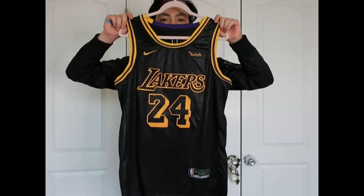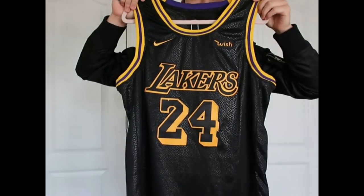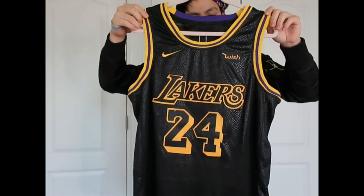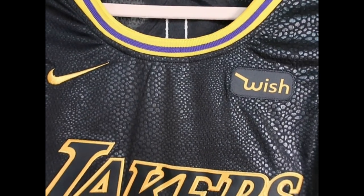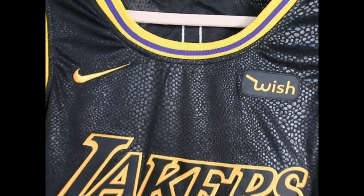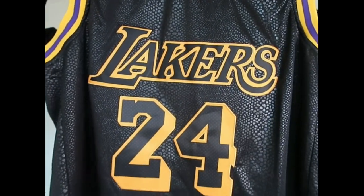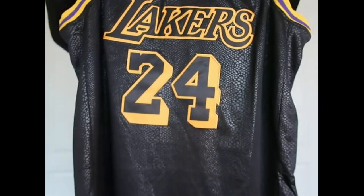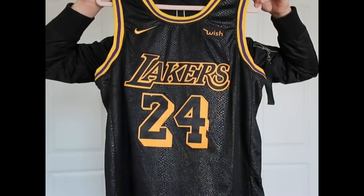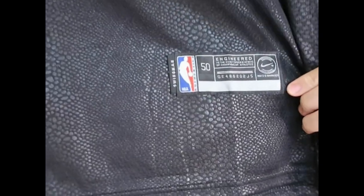Next jersey up, of course, we've got the Mamba Day, number 24, also a Kobe jersey. It has that snakeskin texture, as you can see, in the black and yellow. It looks really, really nice, of course. Again, stitched on Nike swoosh. Wish, also stitched on. You can see the reflection of the snakeskin from the light, as well as the stitched on Lakers and number 24. Extremely clean. Very symmetrical, very nice looking. Again on the bottom, we have the engineered tag from Nike here.